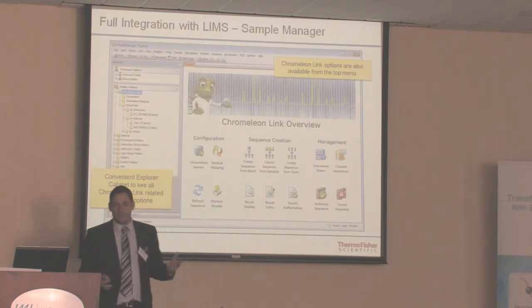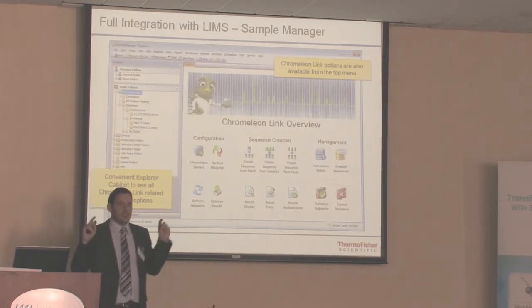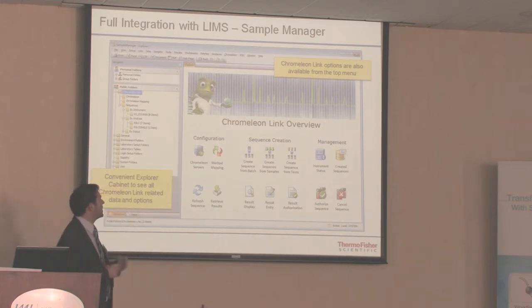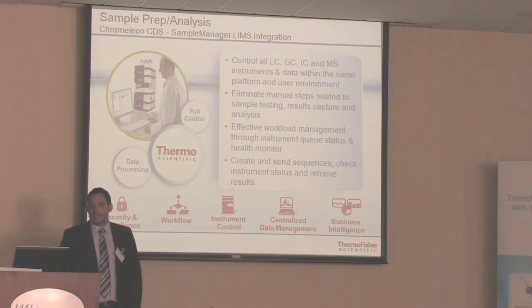Chromeleon does have its own sort of Explorer cabinet, you can see it on there. When we talk about LIMS, people often look to see what it looks like, or is it just some fictitious thing in the world. It's a proper link. That is just to show that it exists. It's a nice little landing page to start with. So it is a direct link. It's not something that's just been revamped or thrown in the air.